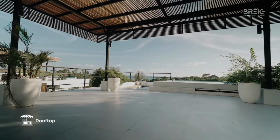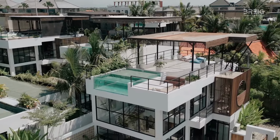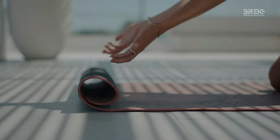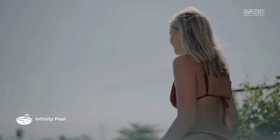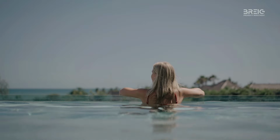So here we are at the rooftop, which is so incredible and very nice. I love to do my workout up here and some yoga. It's also very relaxing to chill in the pool and just watch the beautiful sunset from here.